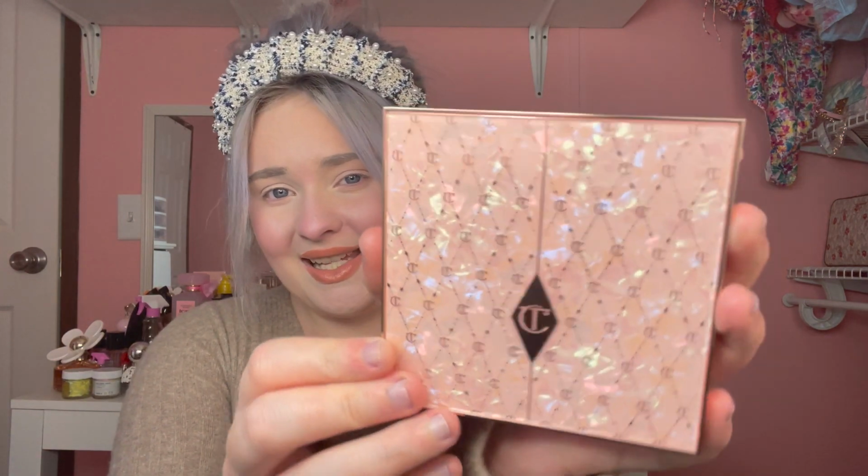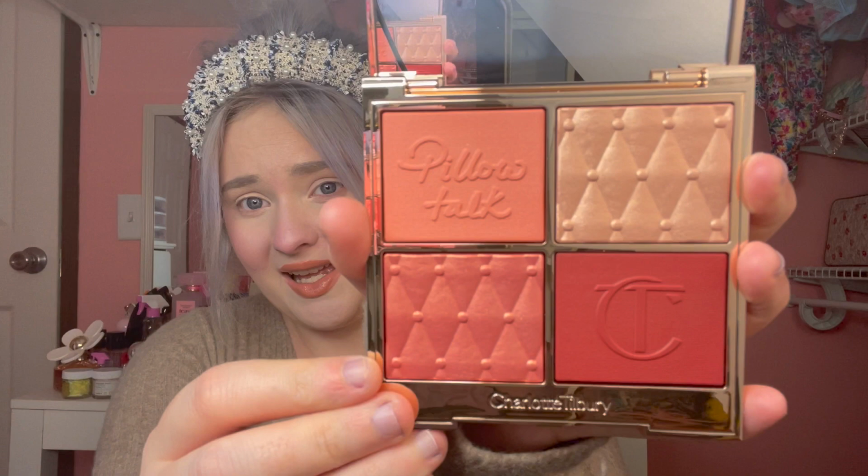Let me go ahead and get it out of the box. So this is what it looks like. Again, really pretty. And again, this is the medium to deep shades. You have the same: two blushes, a highlighter, and a blush topper or a highlighter depending on your skin tone.